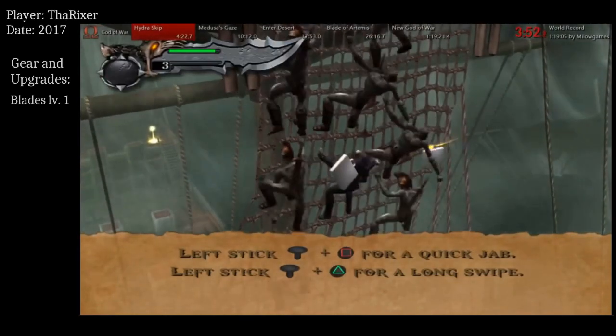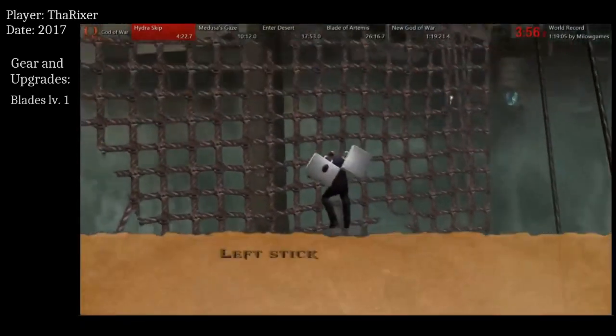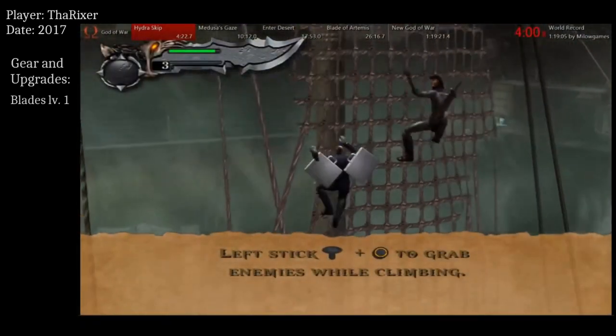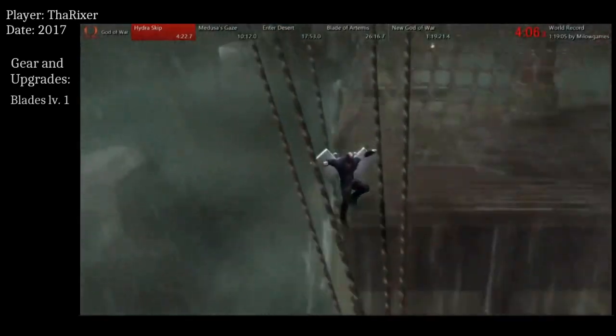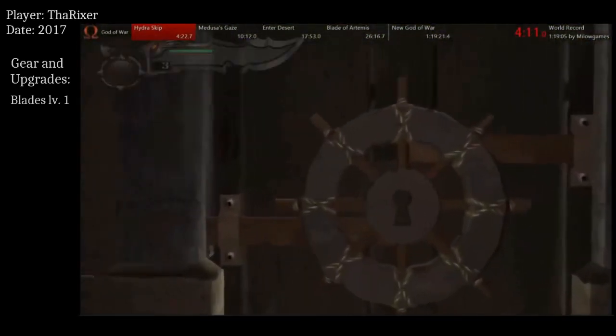Due to the high concentration of random or difficult skips in the first section of the game, some runners started calling it the Reset C. To be on world record pace, you had to get all the tricks here first or second try. ThaRixer had a really strong start to the run, getting everything first try.